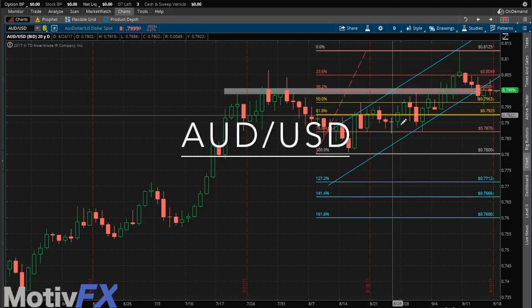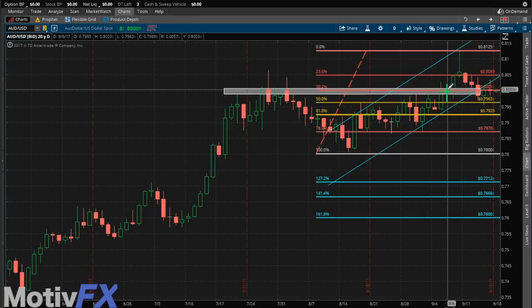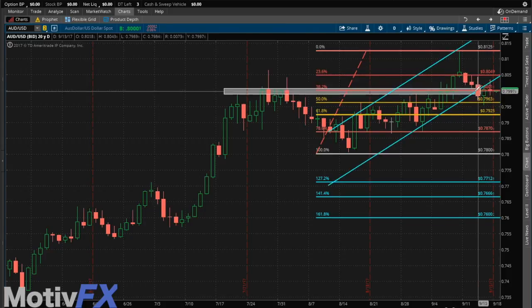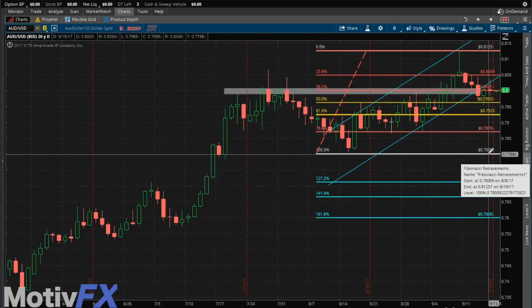We had a nice, decent little channel that this Aussie had over the past couple of weeks. And as you can see, we did break that channel. We were looking for a break of this level at the dollar, 80 cents flat. We thought, if markets can't hold this 80-cent flat number at the retest, then I'd love to take this thing back down to the previous low, which is a 200 pip move.